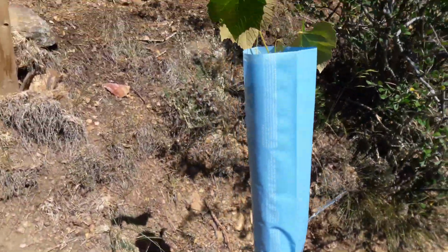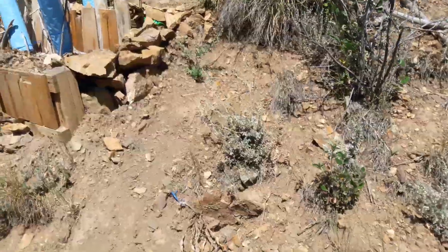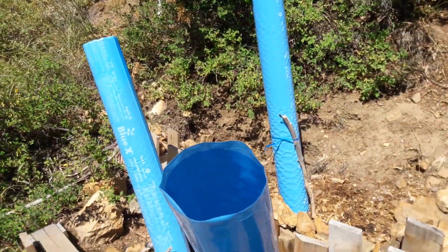And then this is bluebell grapes. More bluebell grapes there. And these are a different type of grape. I wanted to try a few different kinds of grapes. So this is Itasca grapes.